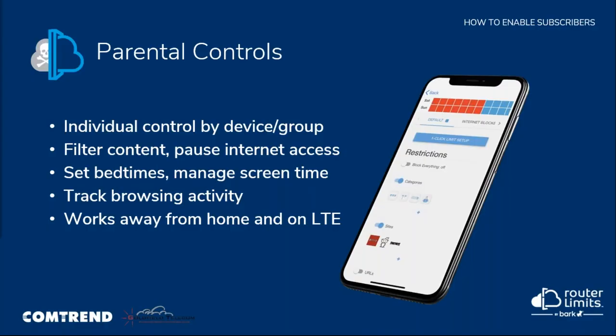With parental controls, you can control each device individually or by group. You can filter their content, pause their internet access, set bedtimes and manage screen time, as I mentioned earlier. You can track their browsing activity, and the best part of this, compared to other parental control devices, is that this will work away from the home and on LTE.